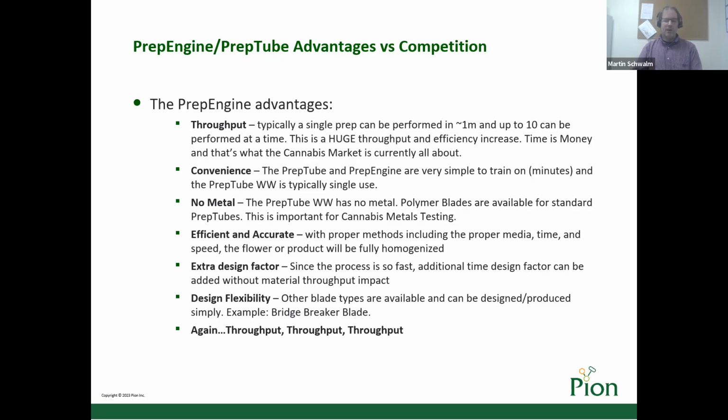There's design flexibility, so we not only have the standard blades and the Weed Whacker blades, but we can also incorporate other blades very quickly into the design. One example is a bridge breaker blade, which I'm going to show a quick video of so you get an idea of that. And again, the big advantage is really throughput and ease of use.